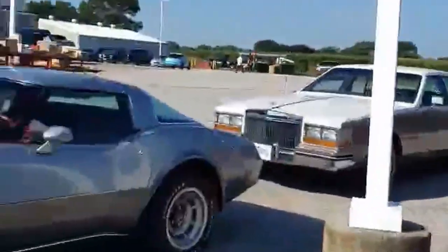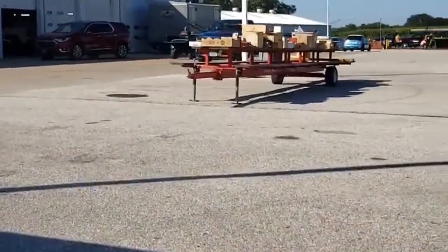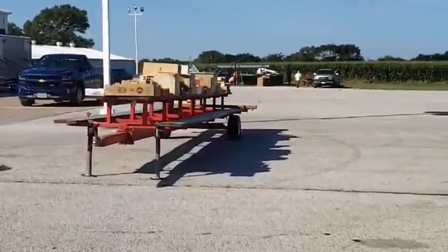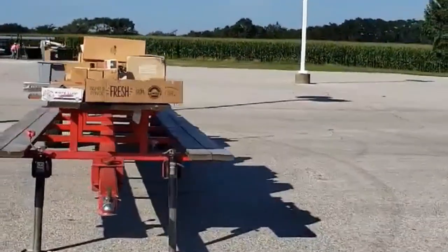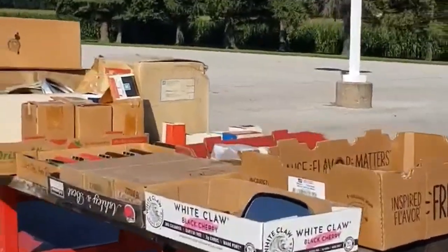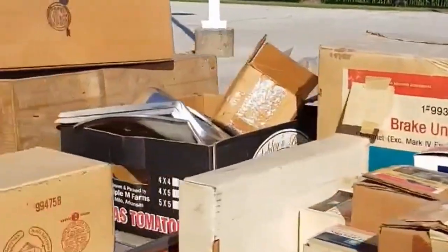And we're going to have probably 4 tables of parts, guys. There's a lot of stuff. I was unaware. He said he had a few parts, but there's more than that. I'm going to pull some of this stuff. I'm finding NOS 69 Camaro, 67 Camaro door guards. There's also used parts.